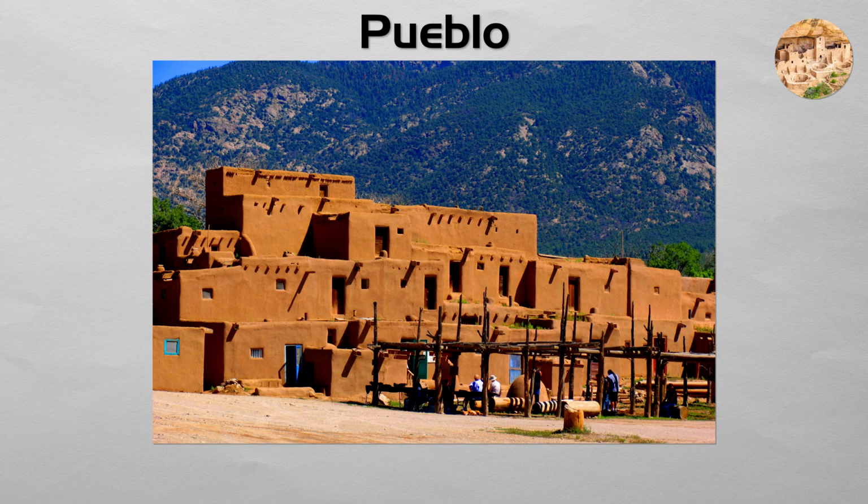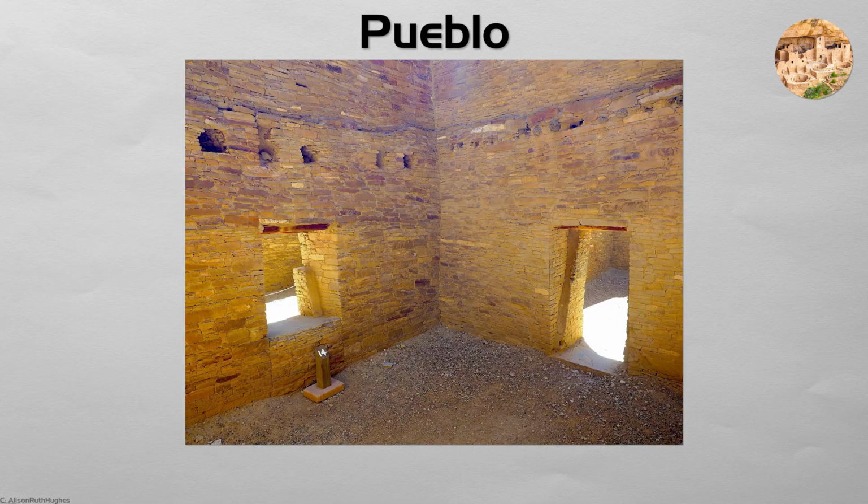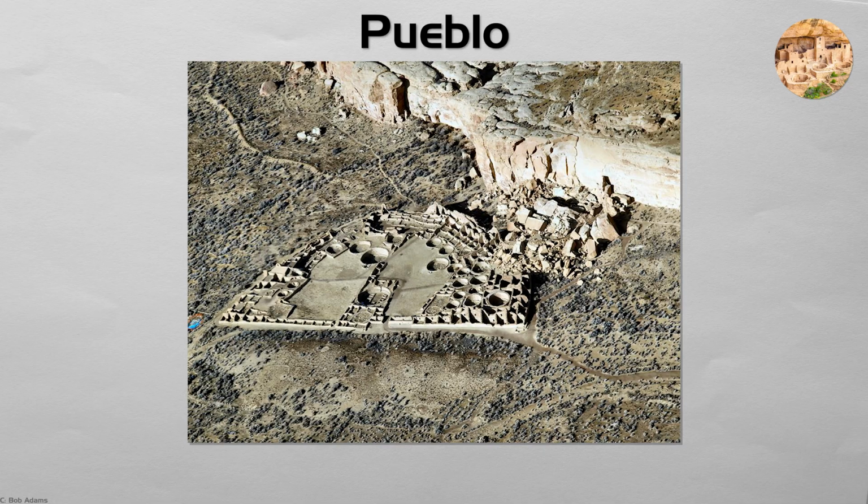Pueblo. The ancestral Pueblo and peoples of the Southwest created sophisticated multi-story apartment complexes from stone and adobe mud. Locations like Chaco Canyon and Mesa Verde showcase this style. The buildings were often oriented to take advantage of the sun for passive heating in the winter, and were designed with thick walls to keep them cool in the summer. Many were built into cliff alcoves for defense and protection from the elements. This architecture shows a deep understanding of sustainable design and community planning.